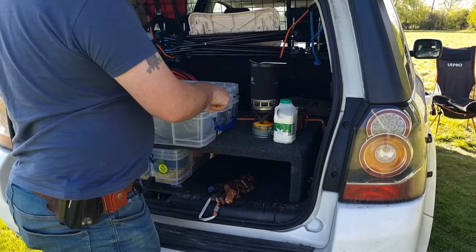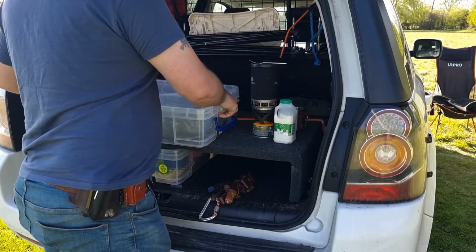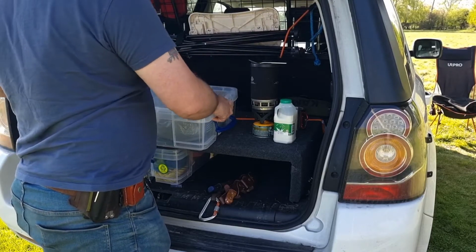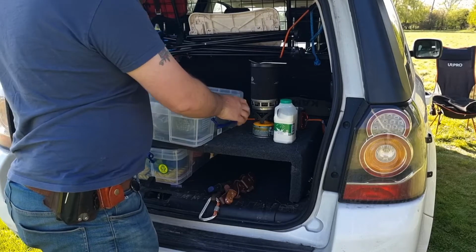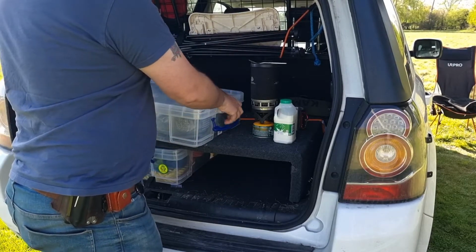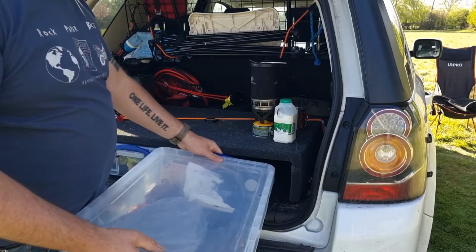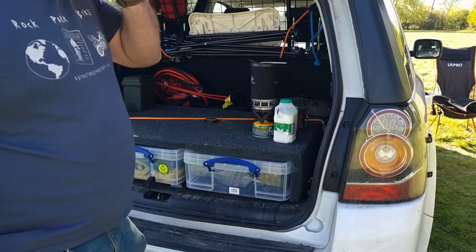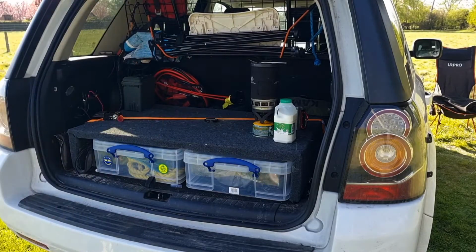This box looks quite empty at the moment, but there's usually more. We use this one as well for food, for cooking gear, for all sorts of random stuff really when we're away for the day.